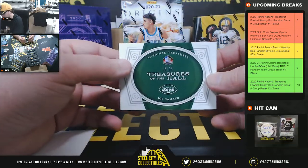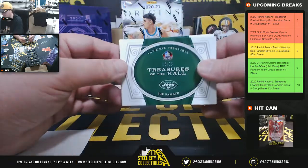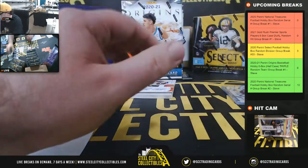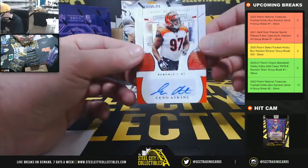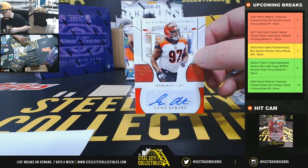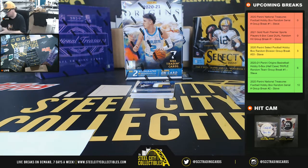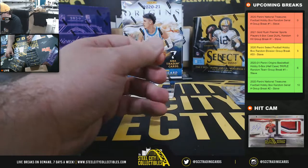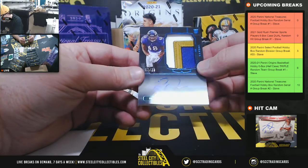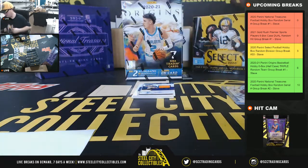Treasures of the Hall, number 13 of 25, Joe Namath. Number 3 goes to Bobby. Autograph here for the Bengals, number 23 of 49, Geno Atkins. And that goes to Bobby again. Really thick autograph here. This is Patrick Queen, number 7 of 20. Nice patch auto there, that's going to Joseph.